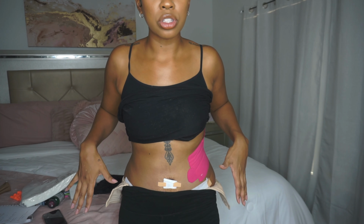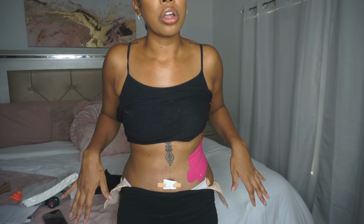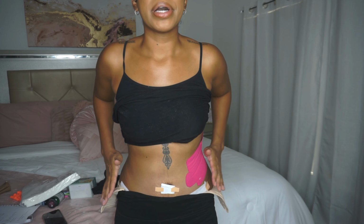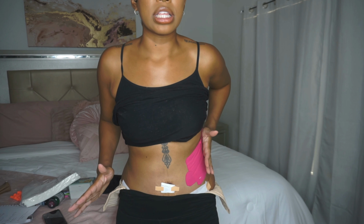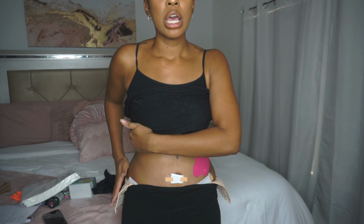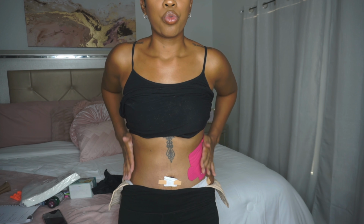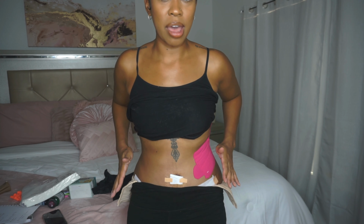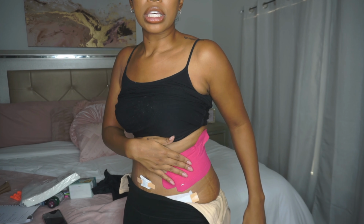So if this happens to you, I suggest that you reach out to your specialist and find out what kind of tape this is called, because I don't even know. It has definitely helped make this side indent more, just like this side, because whatever I did made this side more, whew, I don't know. I already had that, but I didn't have that, but now we have that, you know what I'm saying?